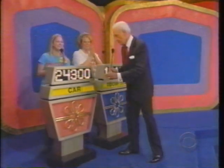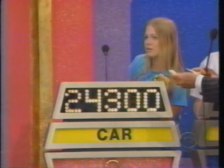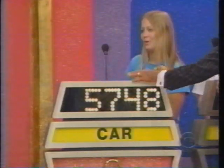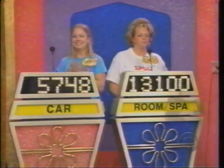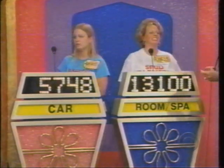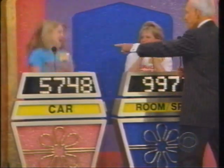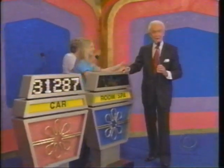Kathleen's bid is $24,300. Actual retail price of her showcase, $30,048, a difference of $5,748. Over to Ginger, her bid is $13,100. Actual retail price of her showcase, $23,077, a difference of $9,977. Kathleen, you win!